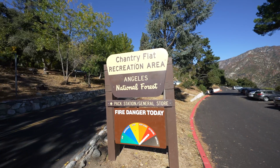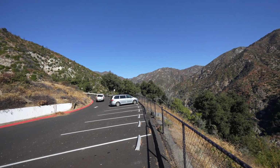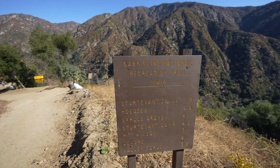When you arrive, there's space for about 40 cars to park, but on a weekend, it can fill up very early in the morning. It's really awesome to be back in this area, especially after it was closed for so long from the fires that came through here. This is one of my favorite hikes and it has a special place in my heart, but more on that later. Let's head out.